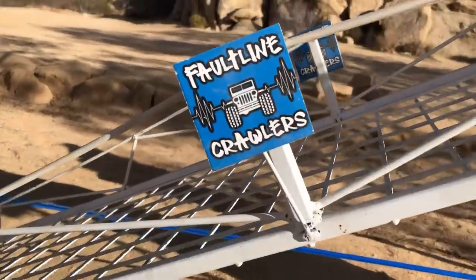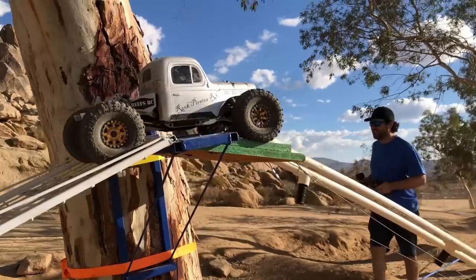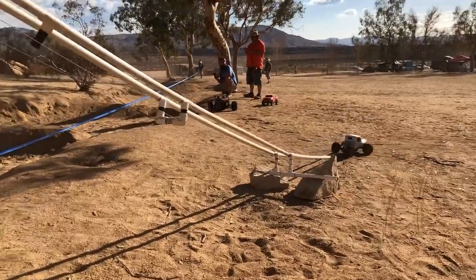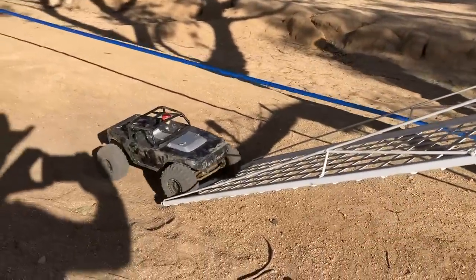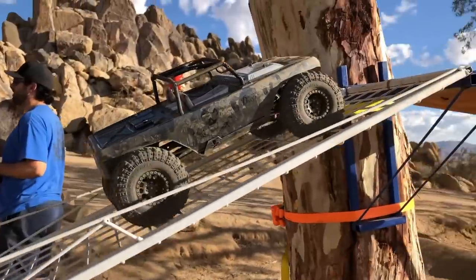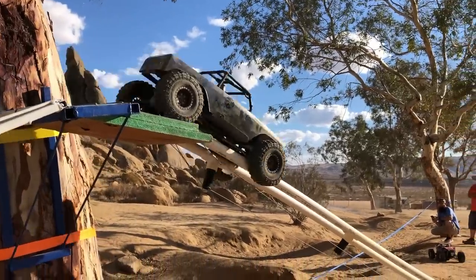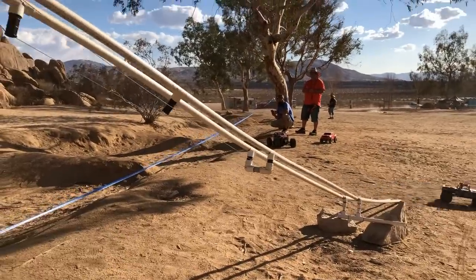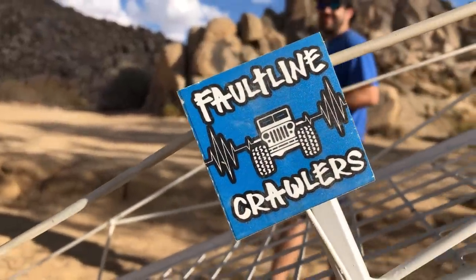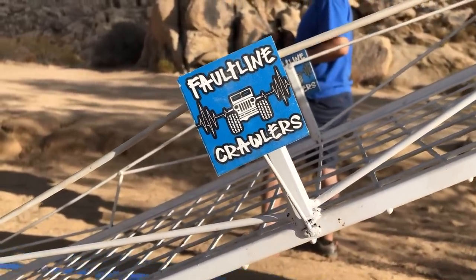Fault Line always has the thing dialed in. This thing's working really good. Off to the Fault Line crawlers for all these awesome obstacles. They got these things dialed in. So thanks guys. This is really, really, really cool.